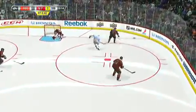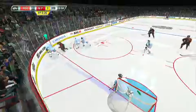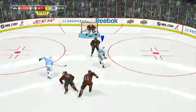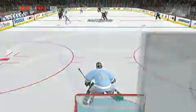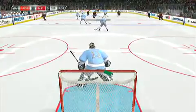Cross ice with that one. The zone. Great chances. What a great chance. Misfires over the net. He gets it done. They move it out of the zone. Has that puck down low. And gets that puck out of the zone. That'll be cleared the length of the ice. Offside, offside. Freeze that puck up in the neutral zone.